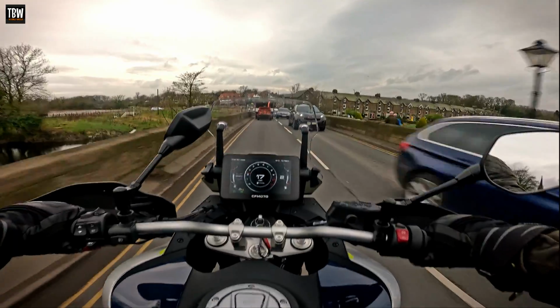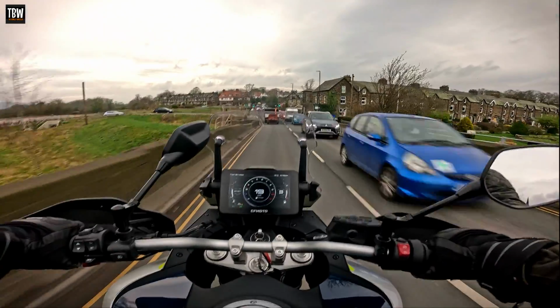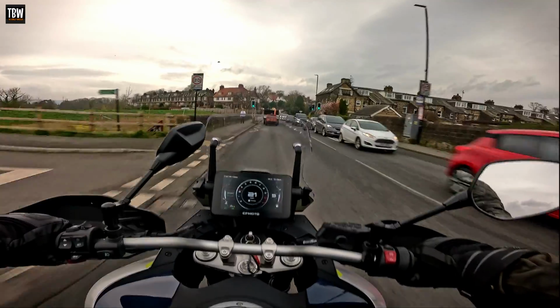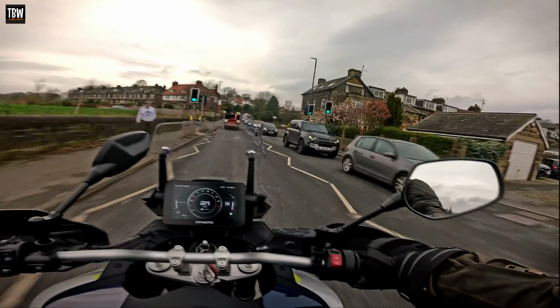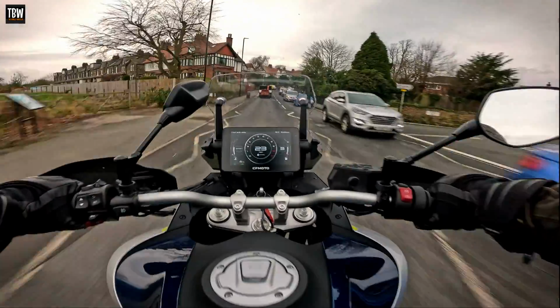So, riding position: typical adventure bike riding position, nice and upright, nice and angular at the arms and hips and knees, sort of 90-degree territory.